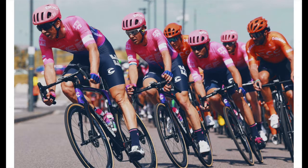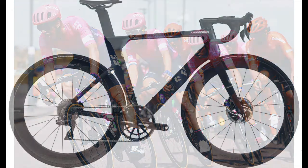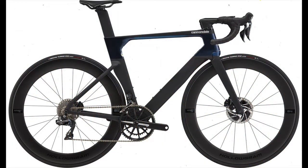The bike has been ridden by the EF Education Nippo Pro cycling team, and with its impressive livery which matches their colourful kit. Although it doesn't seem quite as popular as the SystemSix they often choose, it's still a very common bike on the start line. With this bike, Cannondale have designed everything about it.